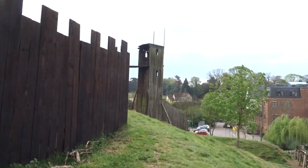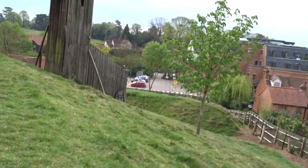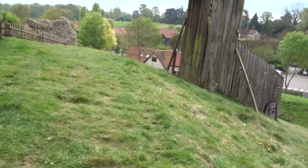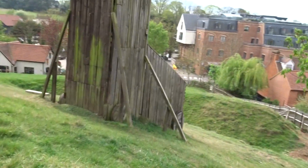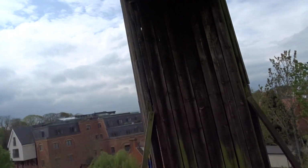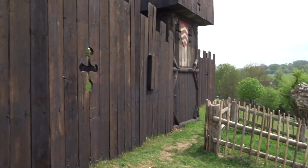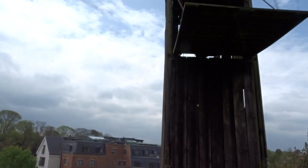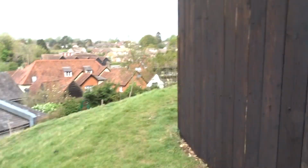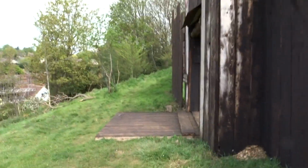There's the siege tower, which I think you can go up. Don't think it would have got up there though, not with all those banks and ditches, but it's not a bad little effort. There's some of the original stonework there. He's facing the wrong way as well. What would have been quite high, get down to the bottom there.